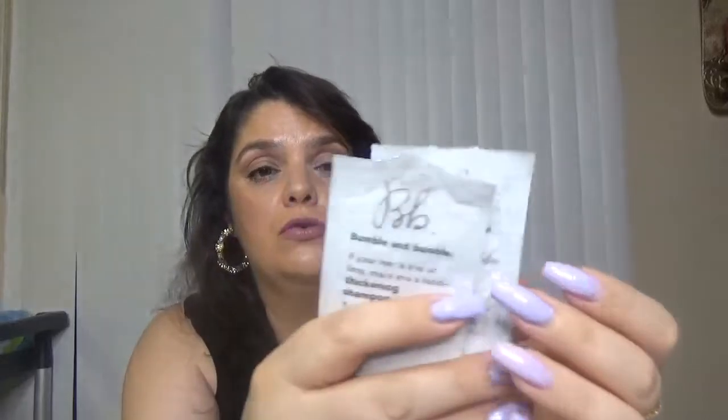Then I tried the Bumble and Bumble thickening, if I'm pronouncing that right, shampoo and conditioner. I had this sample, and I have to say this one is very, very nice. It smells great, and it left my hair very nice, very soft, detangled, and without weighing my hair down. I also noticed it gave volume and body to my hair, which I really need. A full size depends on the size, between $11 and $59. So I think this one is worth the price, whatever the price is. I really enjoy using that.